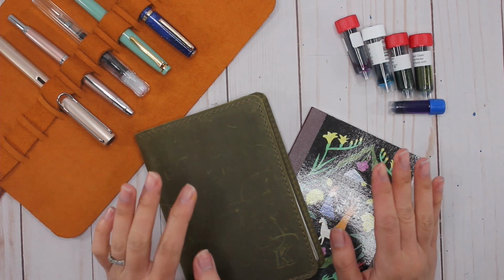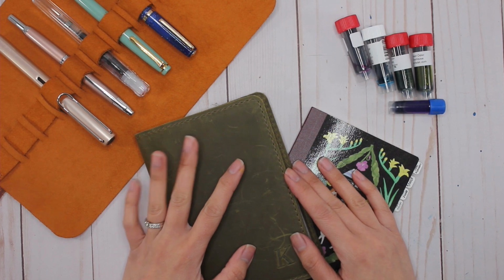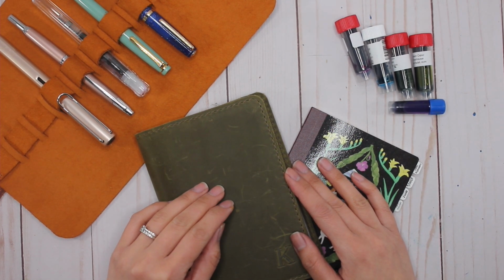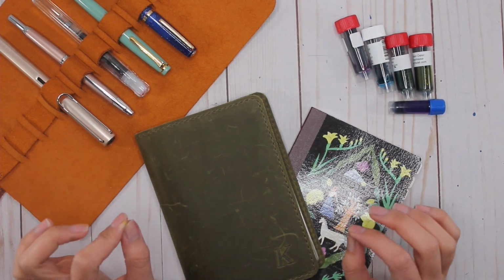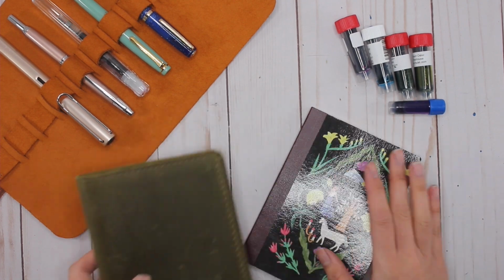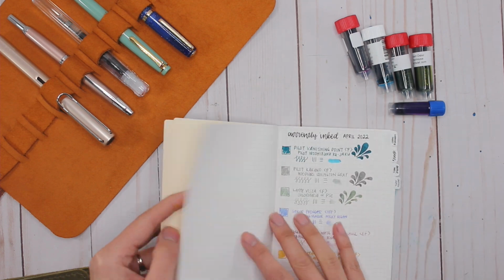So for the month of May, I almost said April, but for the month of May, I only have 5 pens inked up right now. I found that in the month of April it was almost too many pens and I wasn't using all of them quite enough. So just a quick recap of the currently inked that I had for April.